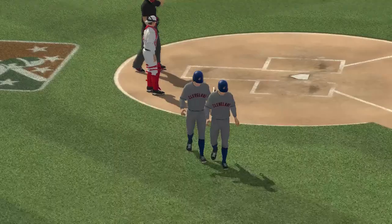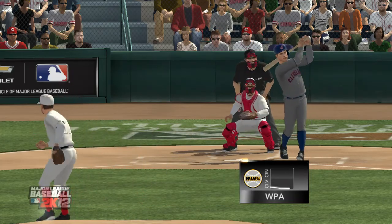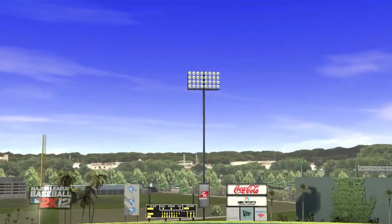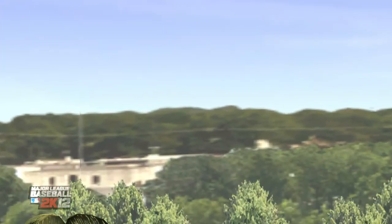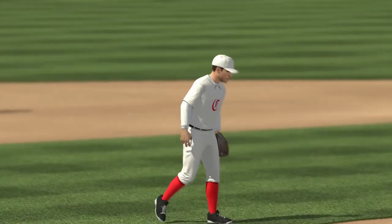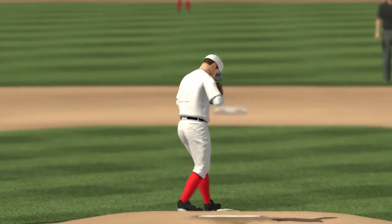Take a look at the change in the win expectancy brought on by that two RBI homer. Well, they're going to have to get the bullpen warmed up right here, Gary. I mean, they're certainly finding the mistakes, and they're driving them out of the park. These hitters have got a timing thing going with him right now. Well, I don't know if I'd want to be an opposing pitcher right now. This offense looks unstoppable.